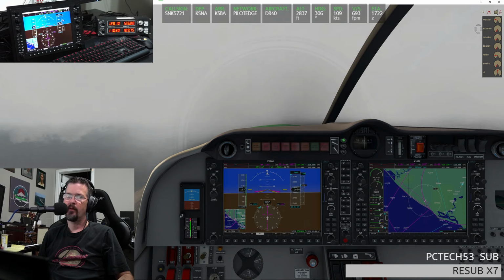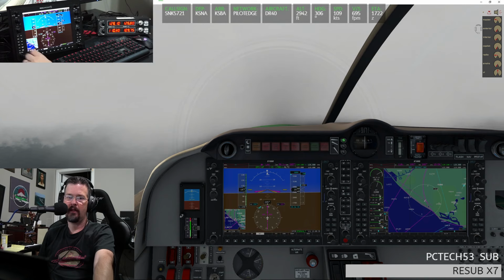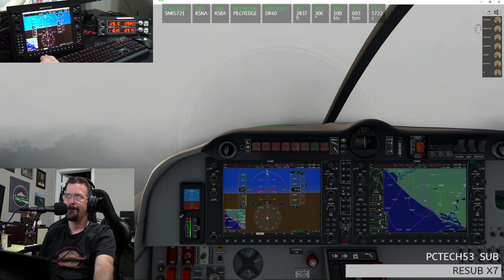SoCal departure, November 218 Delta Yankee at Corona, IFR to Victorville. 218 Delta Yankee, SoCal approach, cleared to Victorville Airport as filed. Maintain 4,000, expect 9,000 10 minutes after departure. Departure frequency 135.4, squawk 5666.